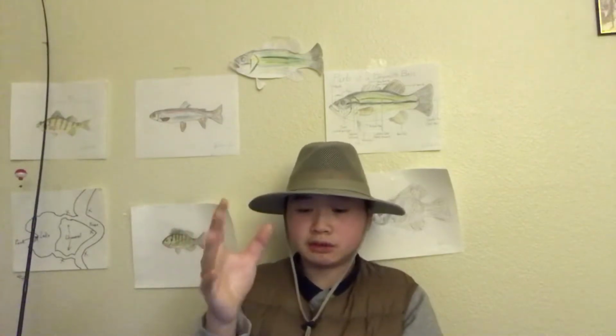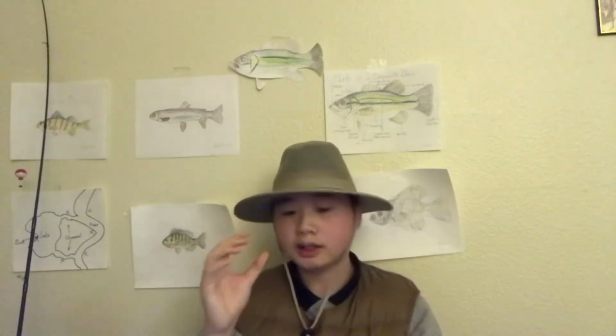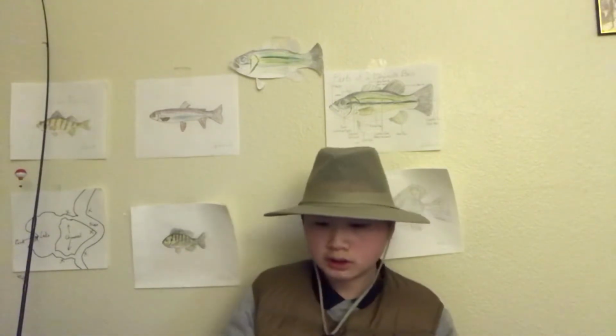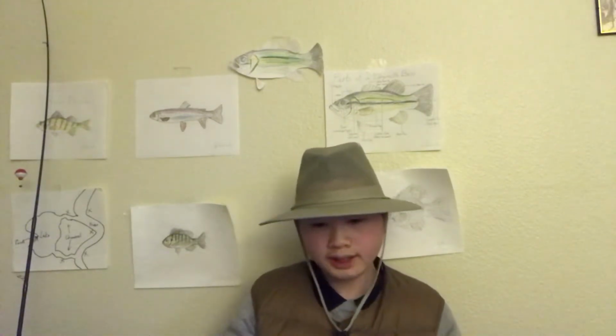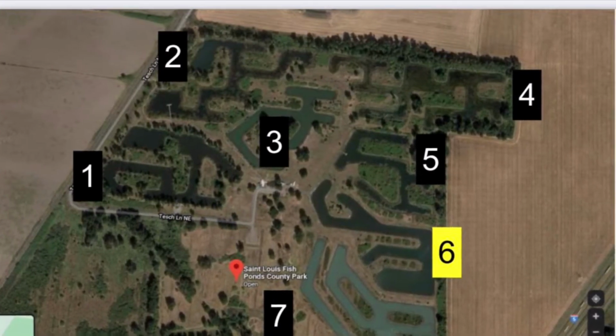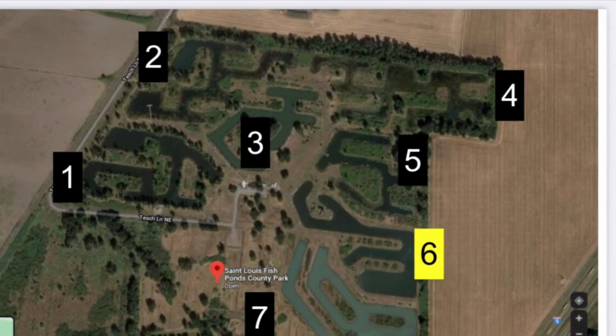Before we start to actually talk about trout fishing, let's break down St. Louis Ponds first. So St. Louis Ponds is a series of 7 ponds that consists of bass, panfish, catfish, and a bunch of other stuff, mainly warm water fish, and then there's trout. So the trout is only in pond 6, and as you see, this is how the ponds are numbered.